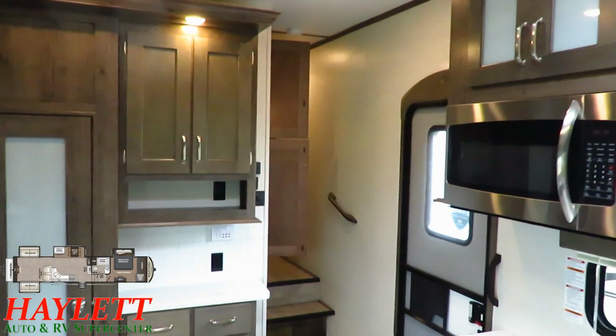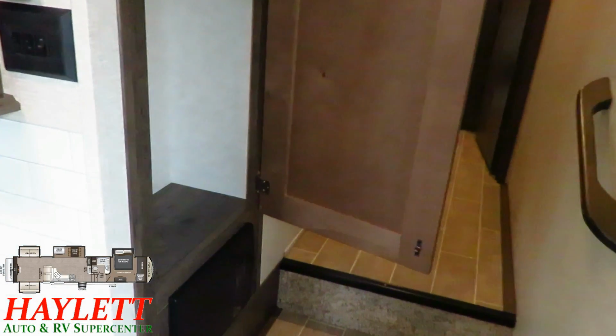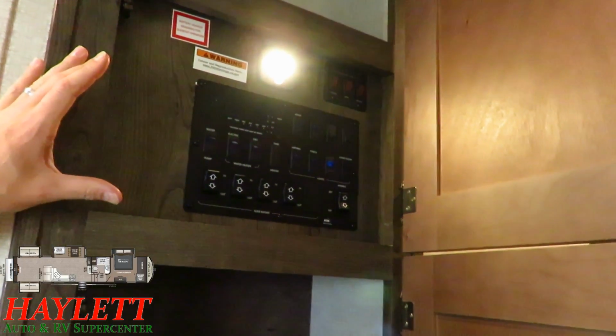So I mentioned how the lower section of that pantry could be something like a shoe garage if you want to keep the clutter out of the RV. And then I mentioned how there was a closet not too far away. Right as you walk in the door, we have a handy little coat closet, and this is also where you're going to find your centralized control panel.